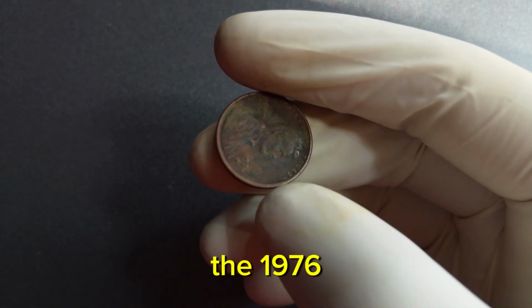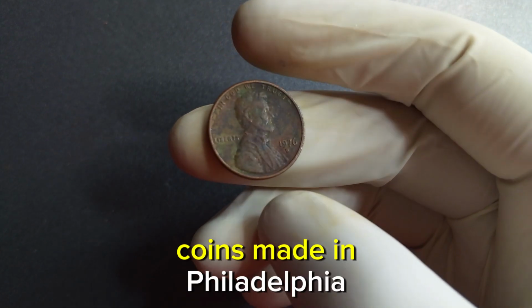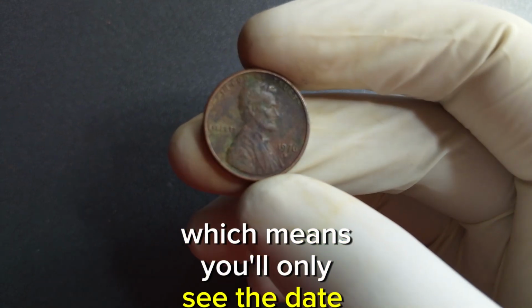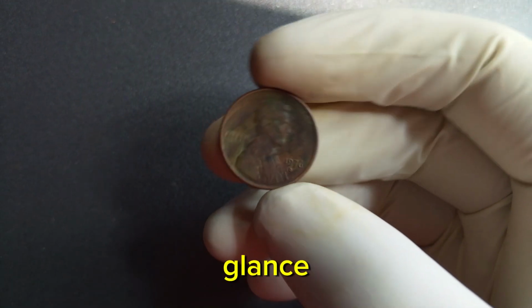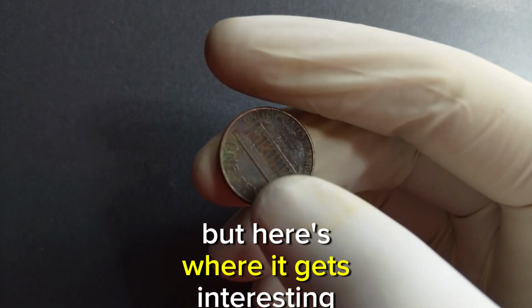The 1976 no-mint mark penny was struck at the Philadelphia Mint. Coins made in Philadelphia traditionally carried no mint mark, which means you'll only see the date, 1976, on the front, no letter underneath. At first glance, that doesn't sound particularly special, but here's where it gets interesting.